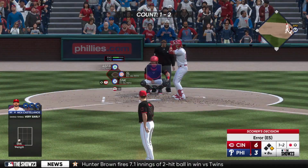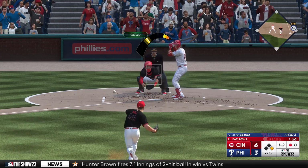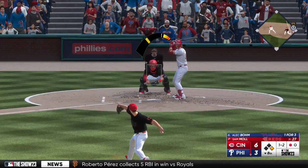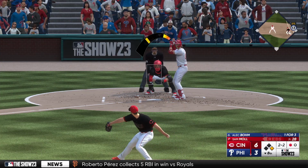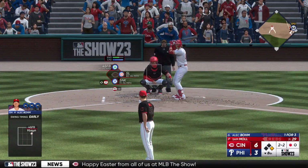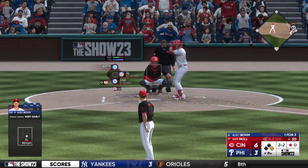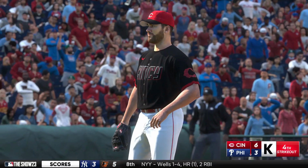And next is the designated hitter, Alec Bohm. Fights that one away, still 1-2. And here it comes. And it's even up. Castellanos, the base runner at first with one out. Foul ball, another 2-2 upcoming. Stays alive. Got it by him for the K.